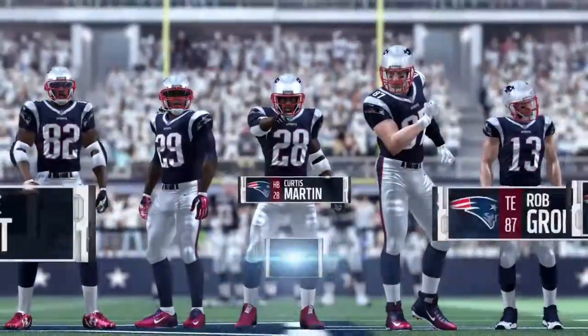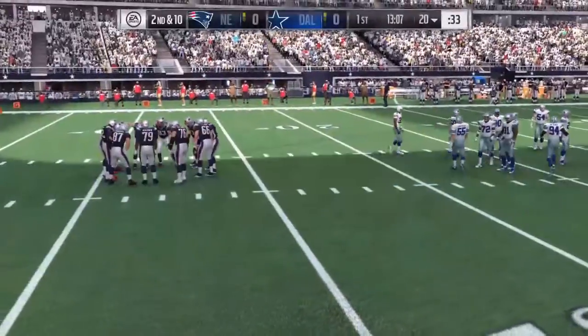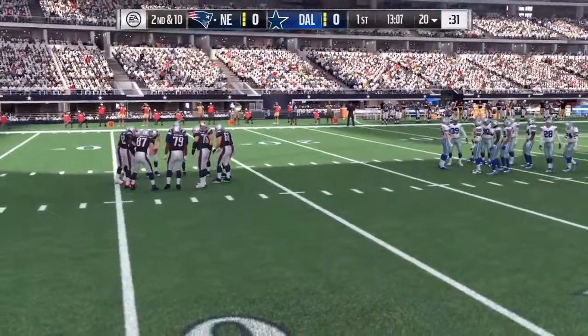And wouldn't a lot of teams love to redraft right now? This guy went in the 2nd round, yet no matter what, you've got a game plan for him when you're opposing him.